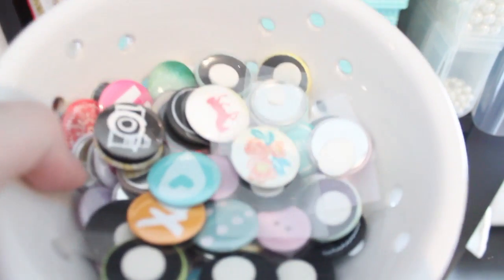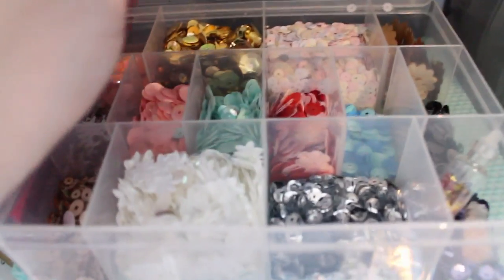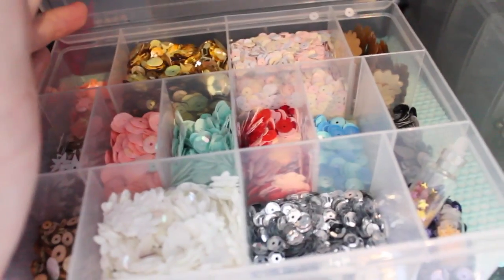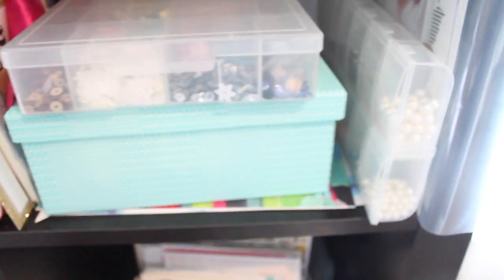These are my flair badges. You can see I use a lot of flair badges. Oh, hit the camera, look out, taking the camera out. In here are my sequins. I know a lot of you have admired my sequin storage from afar. They're my sequins, love them. In here is all of my Happy Mail cards and bits and pieces.